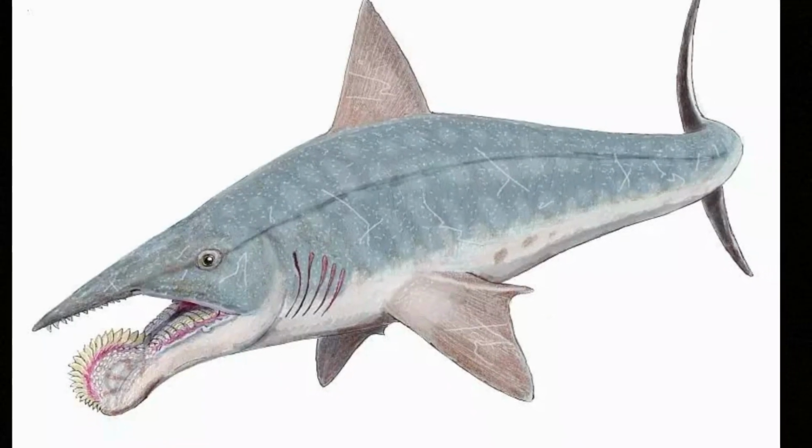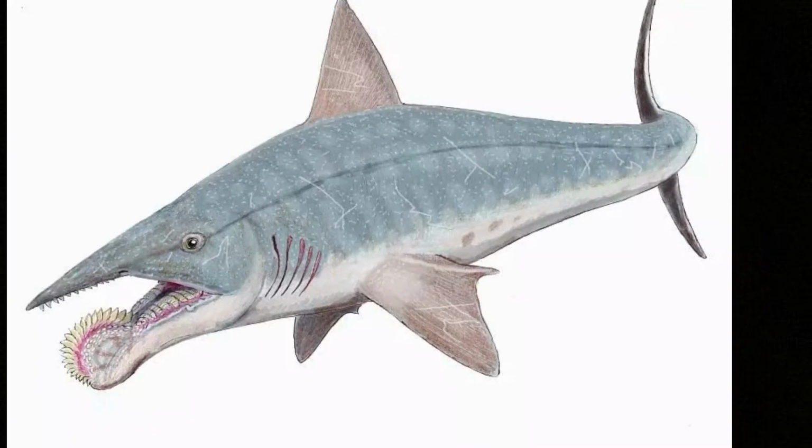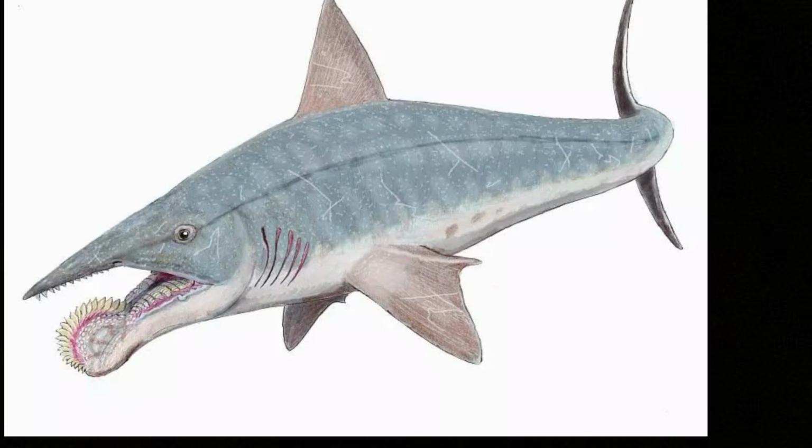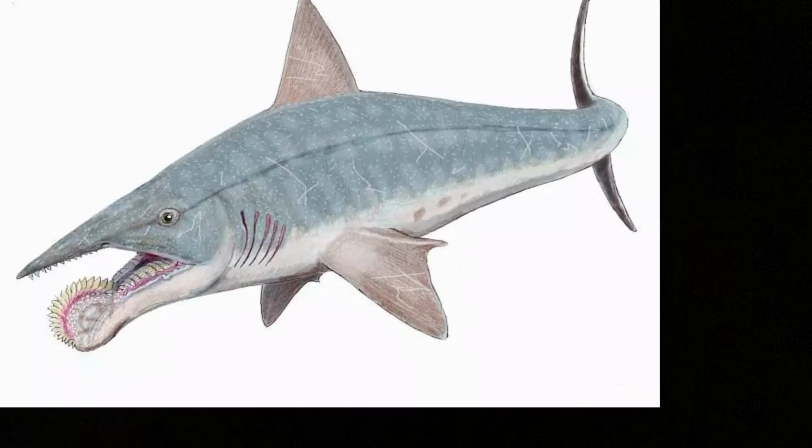Scientists are still arguing over the location and exact purpose of the tooth whorl, but if there is one thing that definitely doesn't make a 39-foot killer fish more frightening, it's an additional saw-like circle of mysterious teeth.